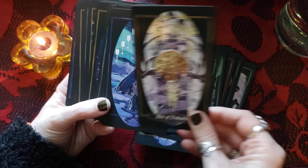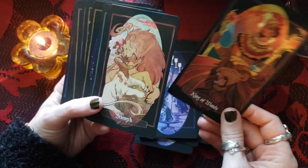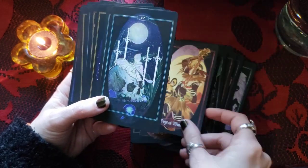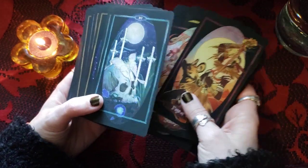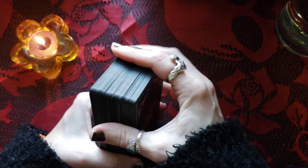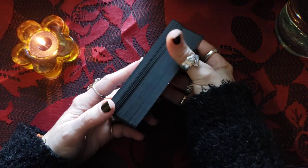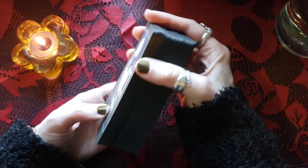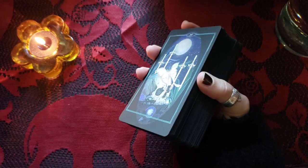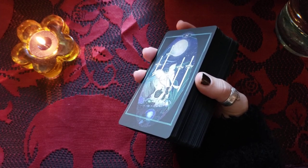And this deck definitely is in my top 10. It would probably be in my top 5 if the cardstock wasn't that rose petal type cardstock, which is pretty to look at, but it's really hard to shuffle. And this one comes edged in black. I believe she had one at one point that came edged in gold, but I think that's sold out now. I'm not sure. It's her website.